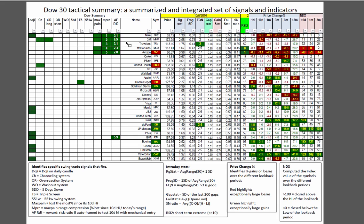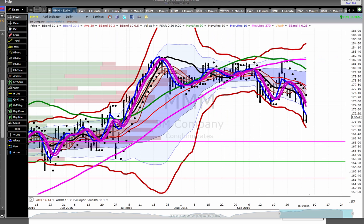You can see 3M offering almost 7-to-1 reward to risk. Let's take a quick look at that chart. So here's a quick look at 3M on a daily chart. Notice the declining dragon. It broke down to Z3 two days ago. Today, nice recovery, held support at 171.5, so that puts 182 back in play.